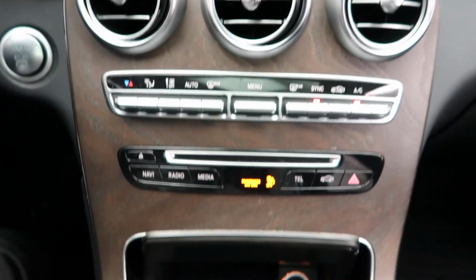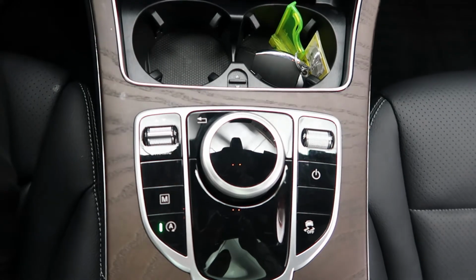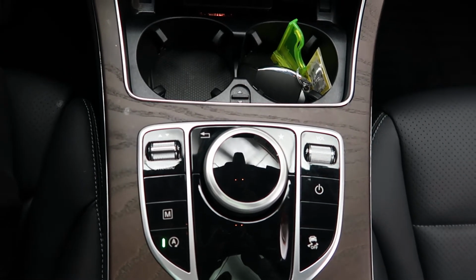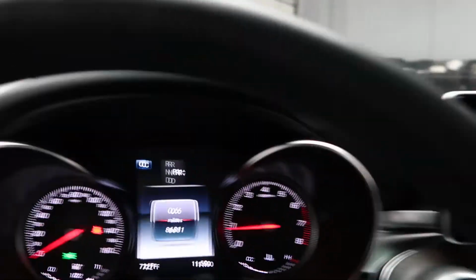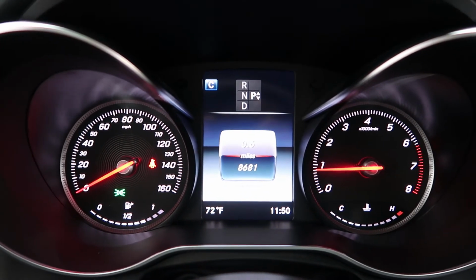dual climate controls, hard keys for our media display, cup holders, turn wheel for our infotainment center, dynamic selects for our different driving patterns. This GLC has 8,681 miles, Carfax and service records available online.